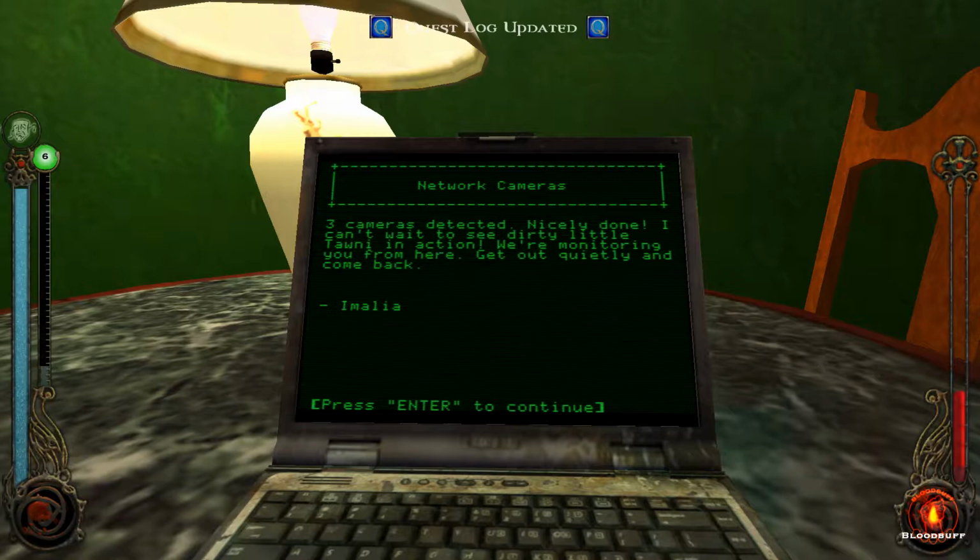3 cameras detected. Nicely done. I can't wait to see dirty little Tawny in action. We're monitoring from here. Get out quietly and come back.